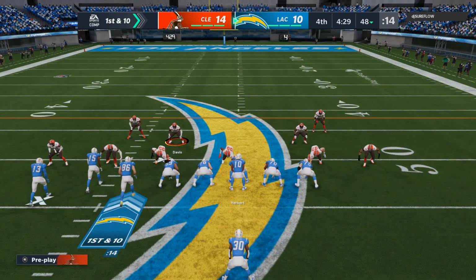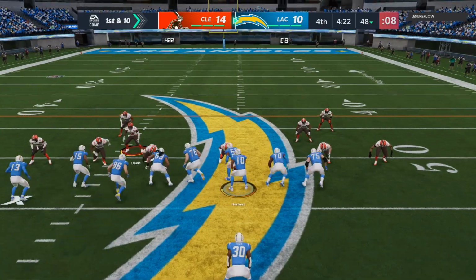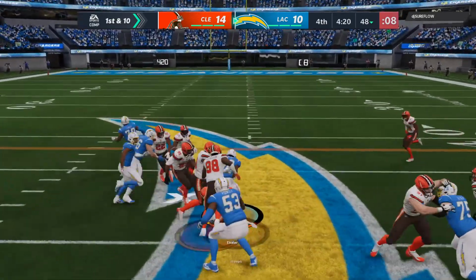55, Mike, 55. Here we go, here we go. Check 24, check 24. Cowboy 80. Go.